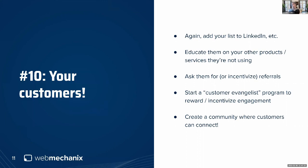And that's pretty sticky. And that makes it a lot more sticky sometimes in terms of the emotional attachment than just having a product that you use to solve XYZ thing, right? So yeah, that is 10 tactical ABM tips that you guys can take and run with today.